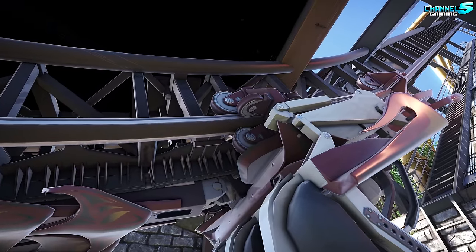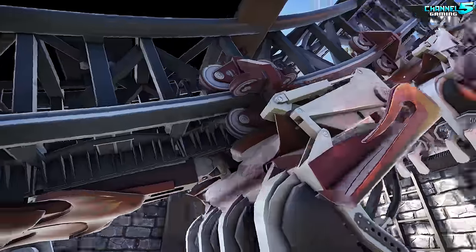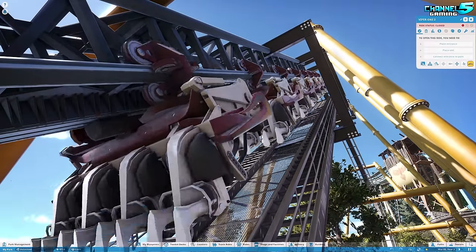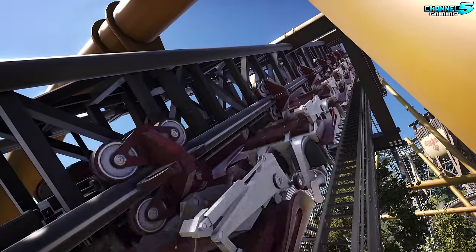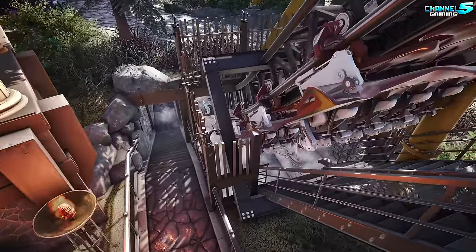This part is not part of the coaster. So there's a separate piece here that's separate from the coaster. Viper 1. There's like two coasters there. And it just drops back down.